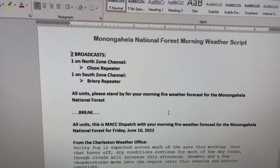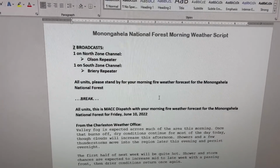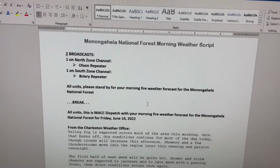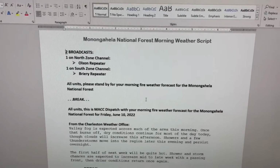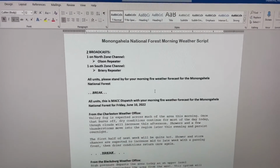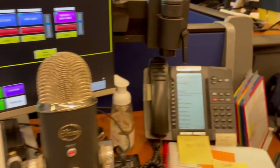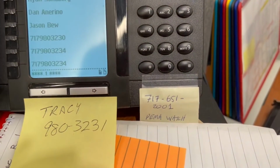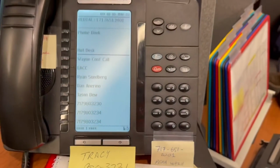After that, at 1400, you do the weather again, only you don't have to announce it on the radio, but you do the same steps. You make PDFs, you email them, and you post them. And then you're just hanging out and answering the radio, the phone calls, whatever your duties are. And then to close up dispatch, it's the exact same thing you did in the morning, only reverse. And the only final addition is that you're going to call the Pima watch. And their little phone number is right here, 717-651-2001. Let them know you're going out of service for the night. That's it. Have a great dispatch.